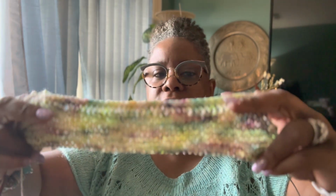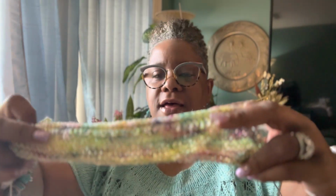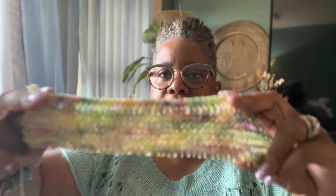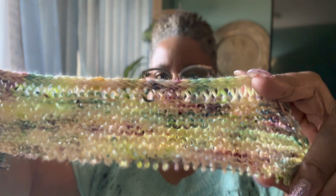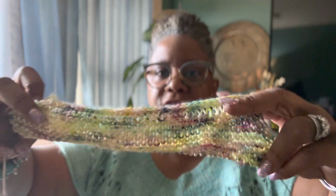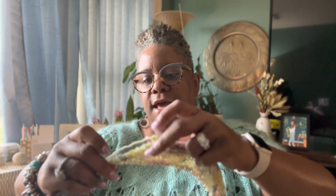So this sweater is knit using the Coco Knits method, which is a top-down method of sweater knitting. So this is the back of this. This is the back neckline, and as you can see, it's kind of sloping. So I'm doing some shaping for the back neck, and I'm not sure what comes next.